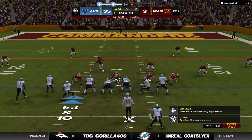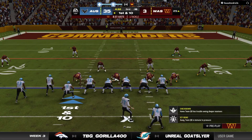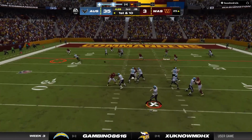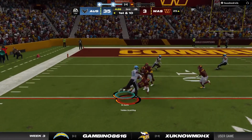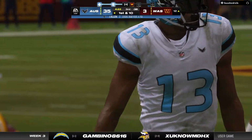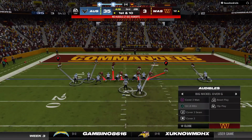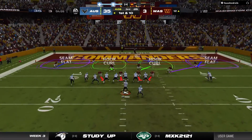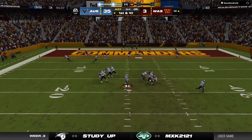Allen now looks to throw. Connection made on the out route to Valdez-Scantling, and down inside the 15, shy of the 10. They're going to hurry back to the line now. Throwing on first down is Allen.